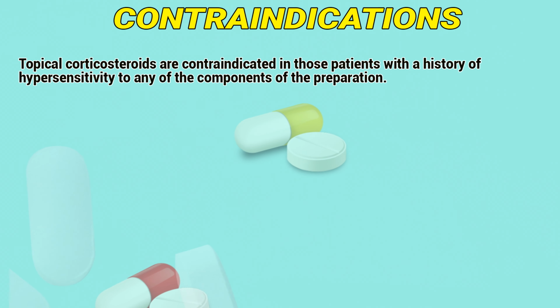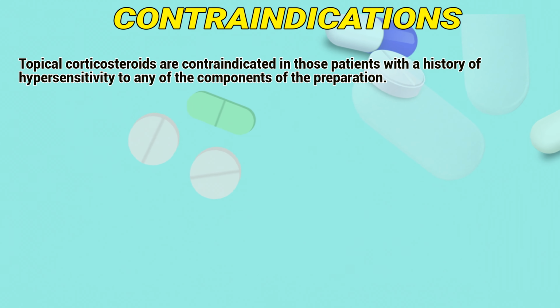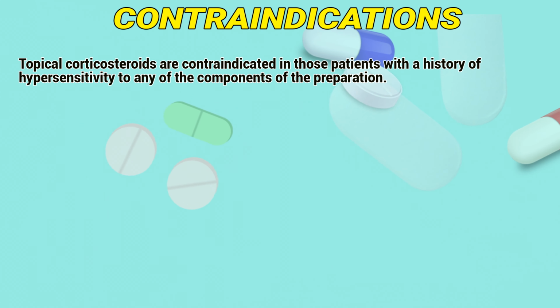Contraindications. Topical corticosteroids are contraindicated in those patients with a history of hypersensitivity to any of the components of the preparation.